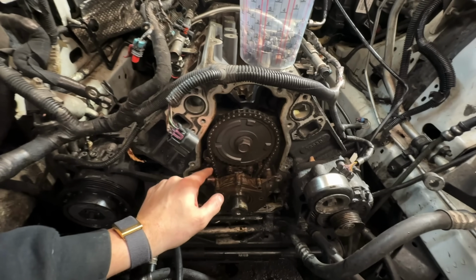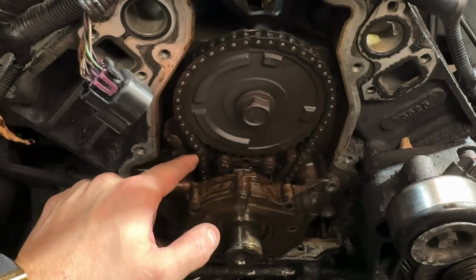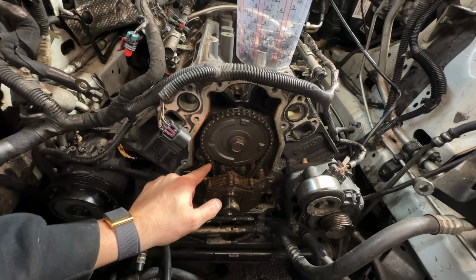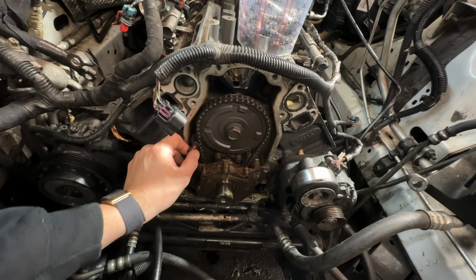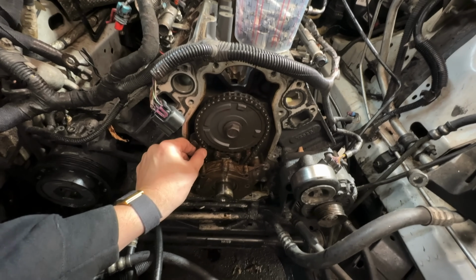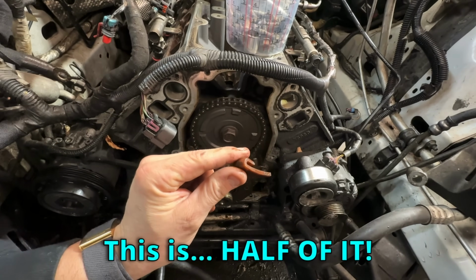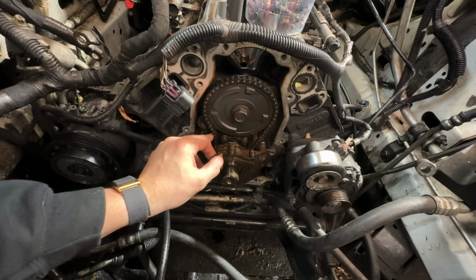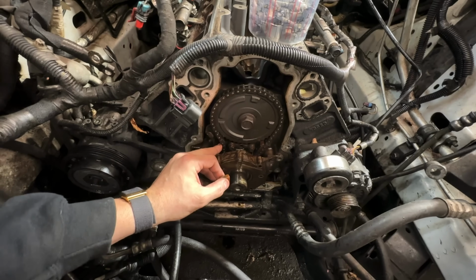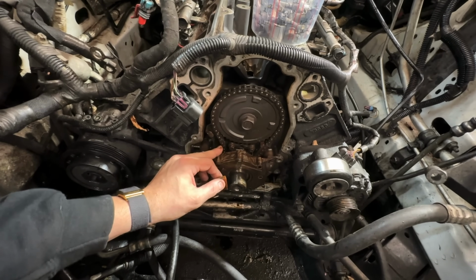Okay, first thing I noticed as soon as I popped the timing chain cover off was this is way too loose. I'm like, something's wrong. I assume the chain broke or whatever. Then I saw this piece of plastic right here, and that is basically the chain tensioner. They sit right there. This is half of it. The other half is still on the pin down there. So this needs to come off. The chain looks okay, but if I'm gonna have to take all this apart anyway, I might as well replace it. That's how it should look.